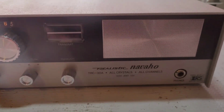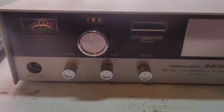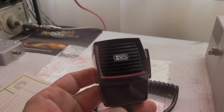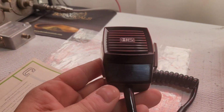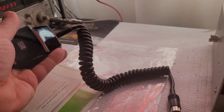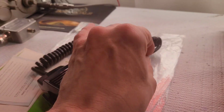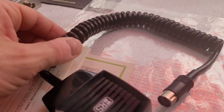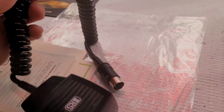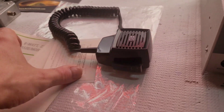But the speaker grill doesn't have a single mark on it. It's just a really nice looking radio. The microphone is virtually unused. Not a scratch on it. You can tell that this radio was definitely put away in a nice, climate-controlled environment. The cord, there's not a single dirty part of the cord. It's still shiny. Just a nice radio.